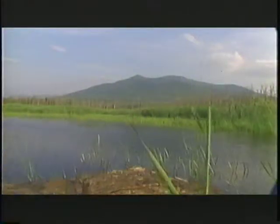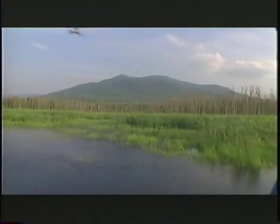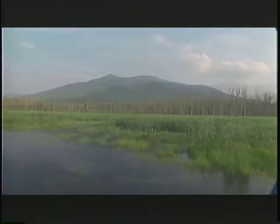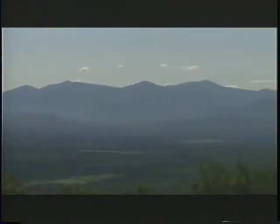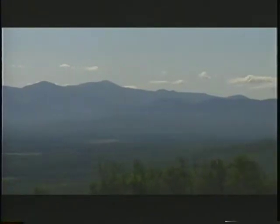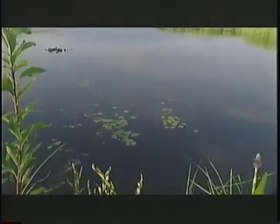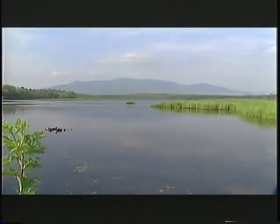Then beyond the swamp, the land starts to rise. There's Cherry Mountain just in the foreground, and then the whole sweep of the northern Presidentials, Madison, Adams, Jefferson, and Washington. Thousands of hikers trek that skyline every year on the Appalachian Trail, and it's a safe bet that virtually none of them realize what a natural treasure they're looking down on if they turn their gaze to the northwest.